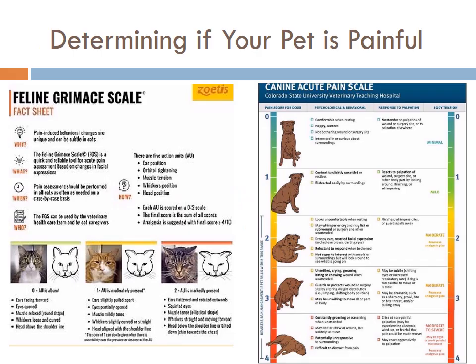We will now discuss how to use one of these two pain scales to determine if your pet is painful following their surgery. For cats, their ears will be facing forward, eyes opened, muzzle relaxed, whiskers will look loose and curved, and their head will be above the shoulder line if they're comfortable and feeling good. For cats that are starting to get painful, their ears will be slightly pulled apart, eyes partially opened, their muzzle may be mildly tense, their whiskers might be slightly curved or straight, and their head will start to droop and be aligned down with their shoulder line.